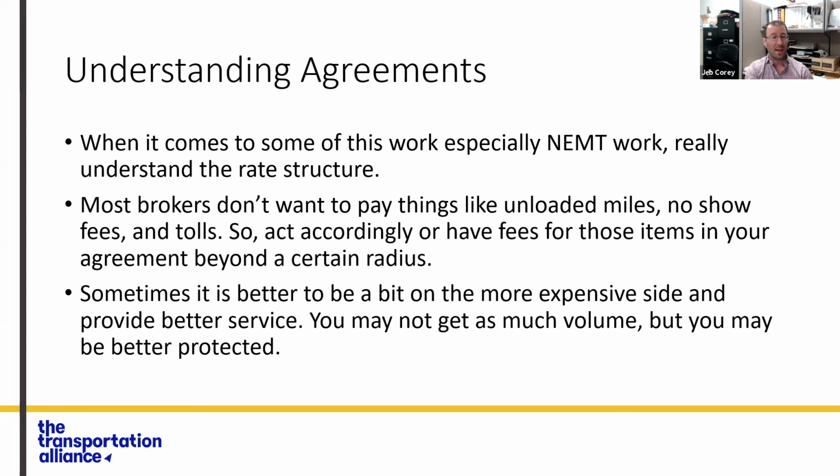And over time, that actually ends up being a better relationship between you and the corporate account and the broker, because they know that you're solid and they know that you will probably be there for years to come. And then all of a sudden they start being more willing to work with you on some of these prices. And that's what you want: a good partnership between you, the corporate account, the broker, the passenger, the facility. The more everybody wins in the scenario, the more everybody's happy, and the more it helps your bottom line in the long run.